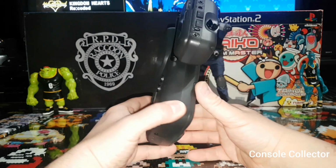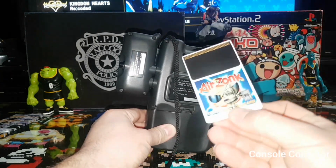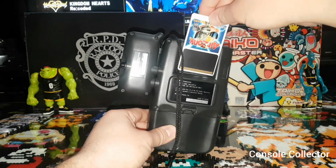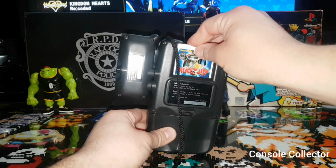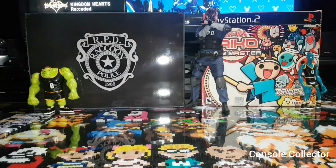And I got the Turbo Vision with it. And oddly enough, the guy selling it included an Airzonk loose U card. So yeah, got a smoking deal on this bad boy. So yeah, very happy to have a Turbo Express finally. All right.